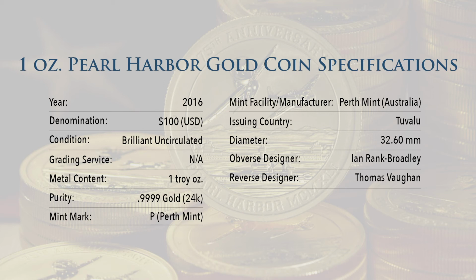Issuing country is Tuvalu. Diameter 32.60 millimeter. Obverse designer Ian Rank Broadley. Reverse designer Thomas Vaughn.